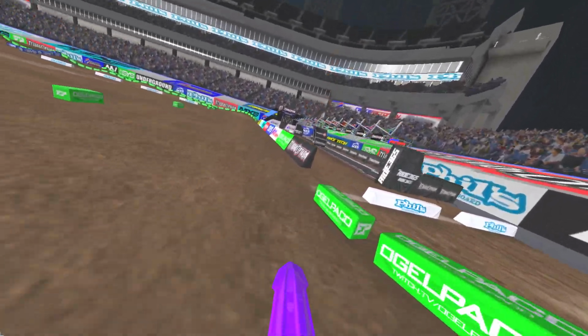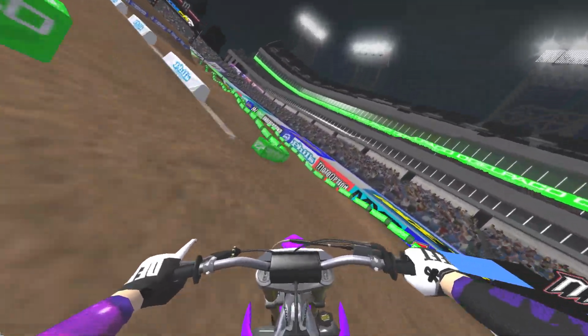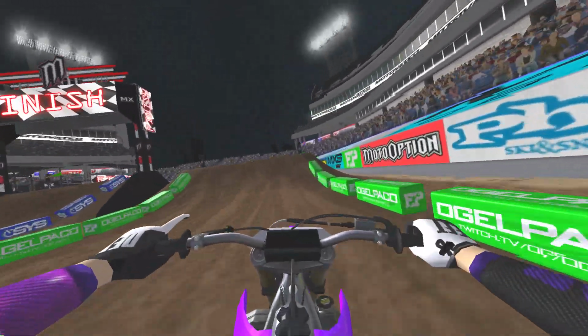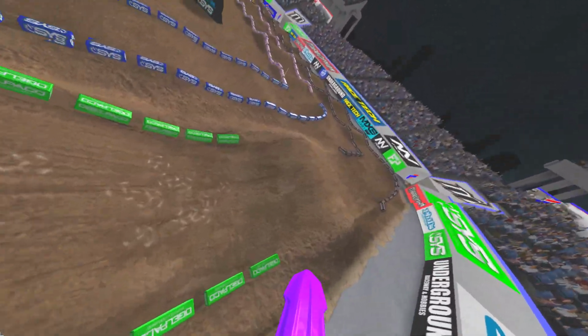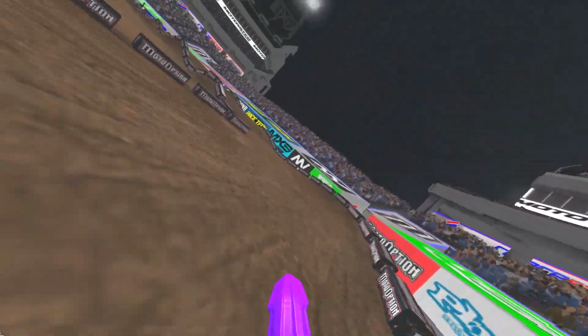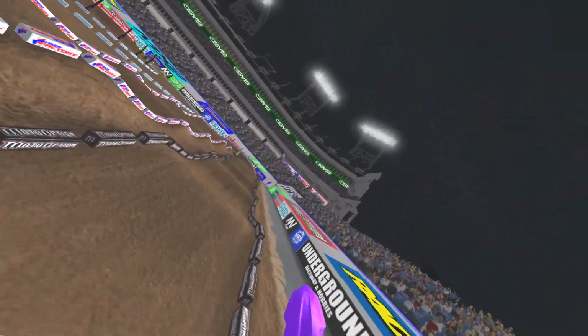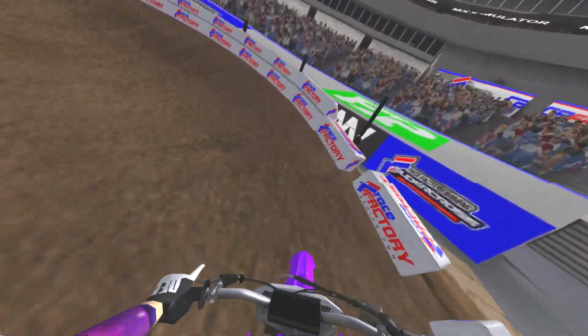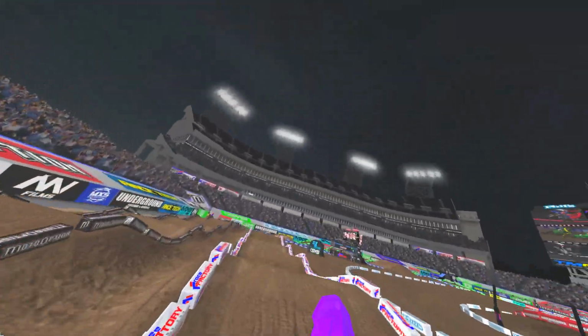You're going to be able to get through the whoops pretty easily. You're going to be able to get over the main Supercross triples pretty easily. You're going to be able to get around the track pretty damn easily, even when you're not a full-blown pro in the game. That's not how real-life AMA Supercross tracks are, dog. Like, that's not at all how they are.